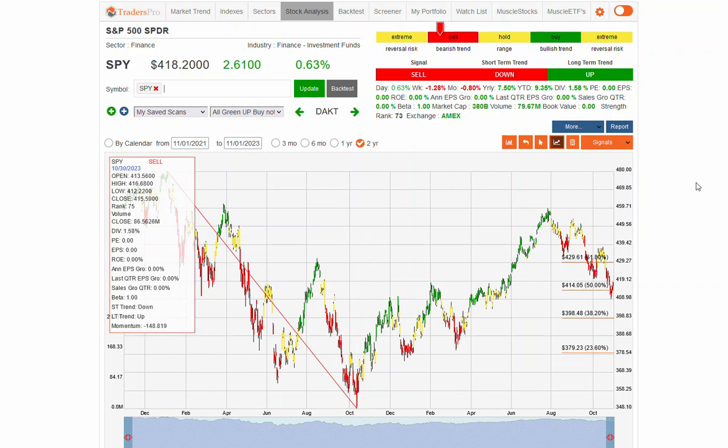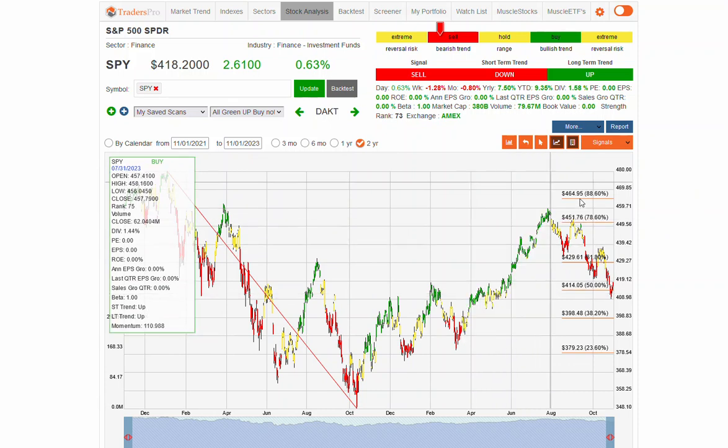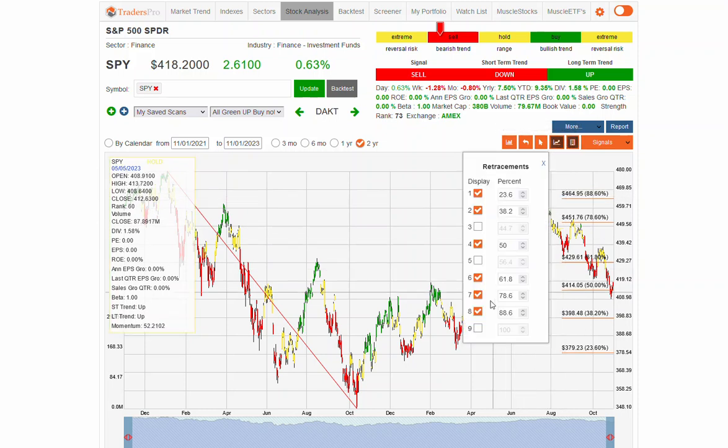And we've retraced all the way back up to around that. Let's see if it's 786, 886, right around up into that 786, 886 retracement. Obviously the 100% retracement takes us all the way back to where we were. Okay, 100% retracement is here. So we had a pretty deep bearish retracement. Typically when it gets back up above the 618, that is considered a new trend.